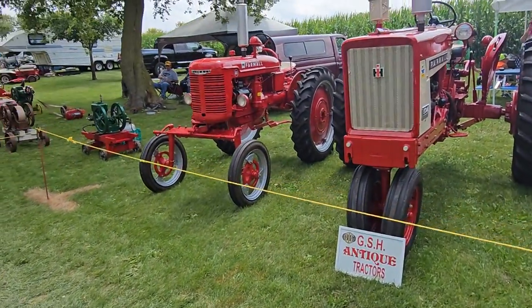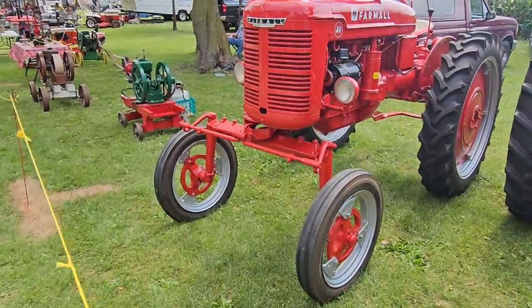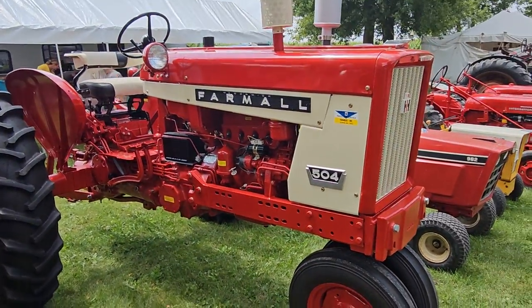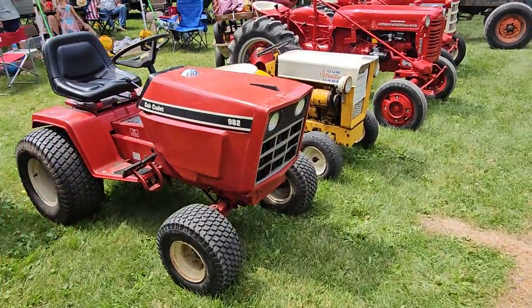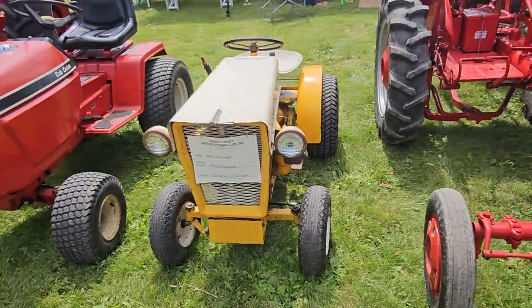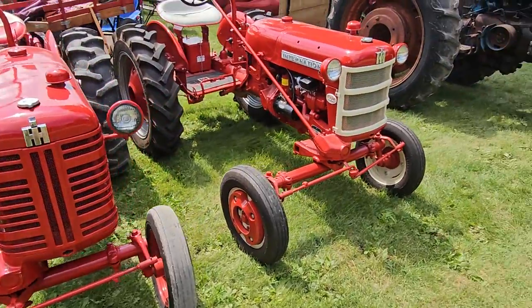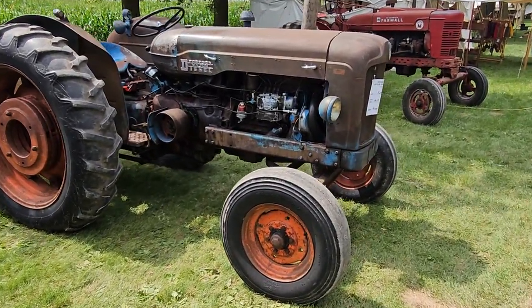What else? Farmall AV. Oh, I keep saying Atlas, pardon me there. And we got a Farmall 504, all restored. Cub Cadet 982. Cub Cadet International Rom Fender. These were made like '62 or '63, I believe. Low Boy and a Cub Low Boy, next to a Ferguson diesel.